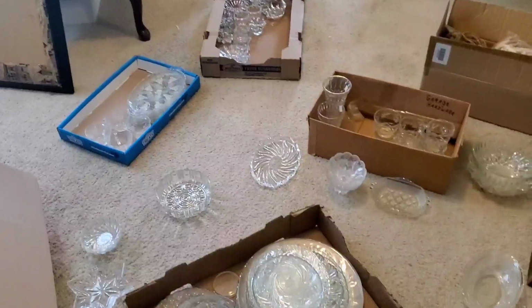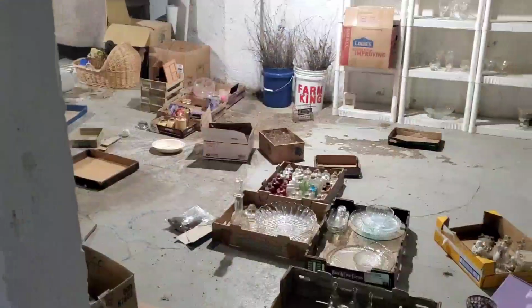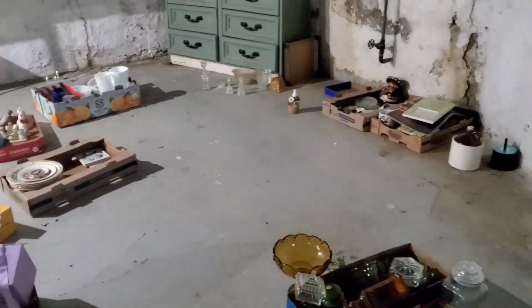And now I'm just going to take a break and eat and think about what to do next and start in on that once I'm finished eating. So now I've brought up glassware and I am just going to sit down and try to organize it into some lots I can sell. And we're finally starting to see some clear space in the basement, which is awesome. I think I'm going to be done down here for today. I'm just going to organize the glassware up there and then start getting everything listed on Marketplace.